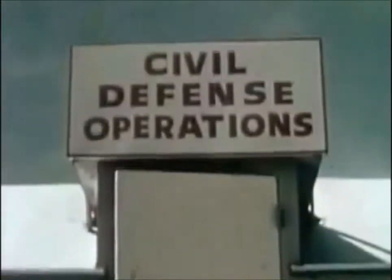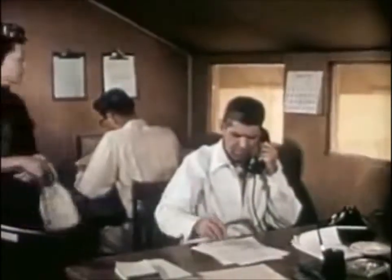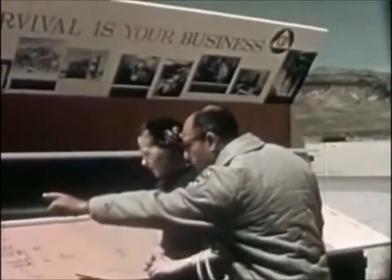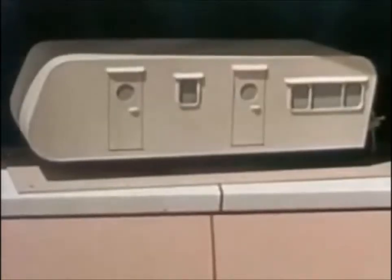I arrived at Civil Defense Headquarters the day before the explosion was scheduled to take place, and checked in at once with the official who was to brief me about the test. To give me a perspective of the entire layout, a member of the Civil Defense staff showed me a carefully prepared model of the site. The scope of the test and the detailed care with which it had been planned amazed me as I listened to the explanation.